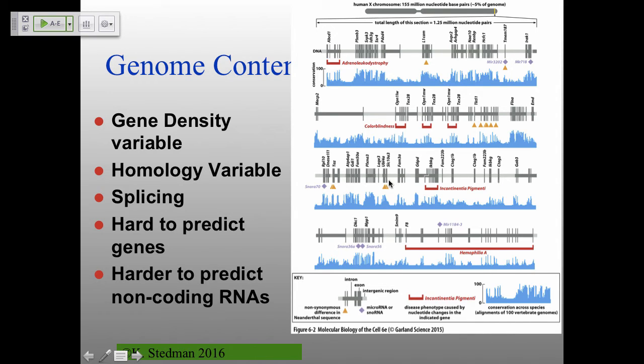The other thing you can see on here is where we have changes relative to Neanderthals. And the basic take-home message here is very, very few. All these triangles here. And probably most important, as far as this slide is concerned, is that if you look here in terms of your conservation or homology, oops, that's interesting, it's really quite variable.